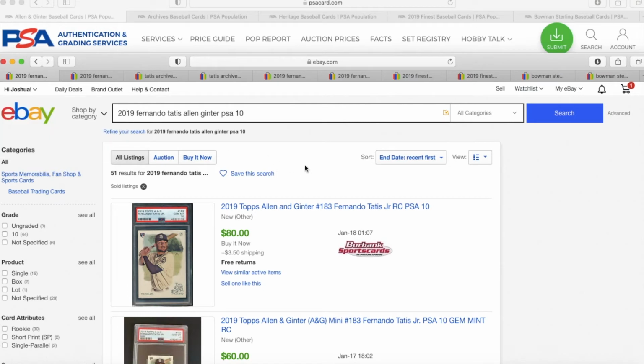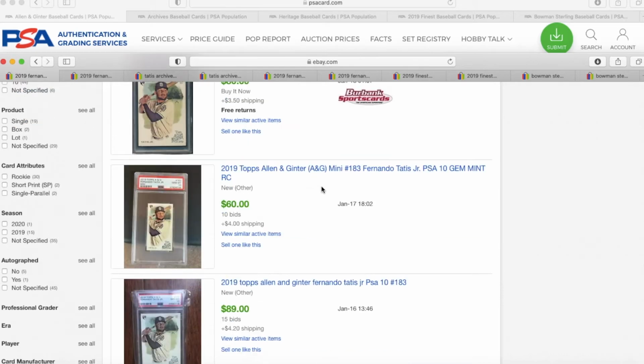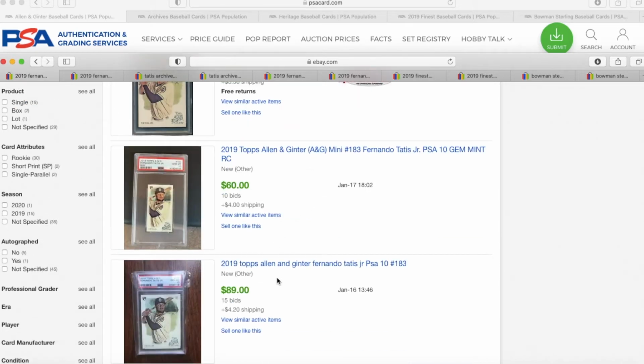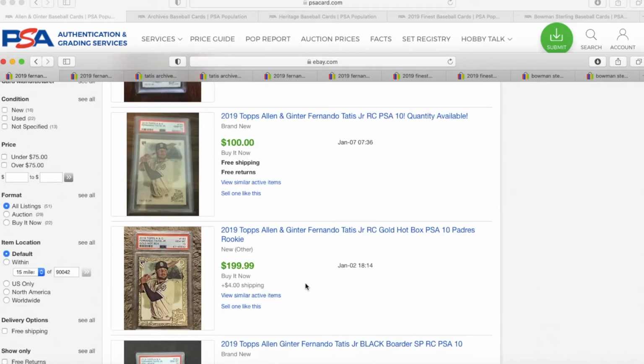So first off, this is one that's pretty affordable. It's the Topps Allen and Ginter Fernando Tatis 2019 PSA 10. You can see your last sold cards. This one was $80 from Burbank Sports Cards. We got one here for $89. This one went for $100. This is the gold version, so that gold went for $199.